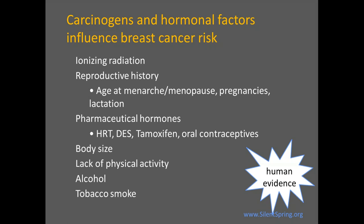Yes, I smoked, or I didn't smoke, or I drank about this much, or I had this many x-rays or this kind of treatment of ionizing radiation. But with most environmental exposures, people can't self-report. People don't know what the exposures are. And that makes it much, much more difficult to figure out what the association is between the exposure and the breast cancer.